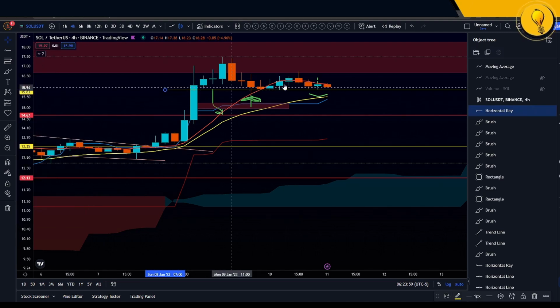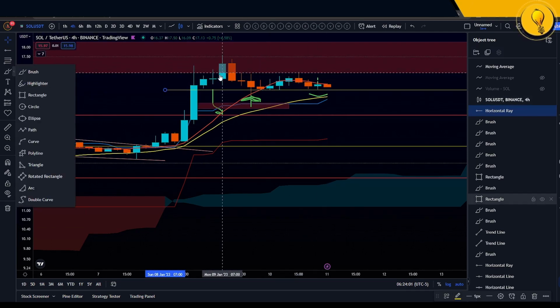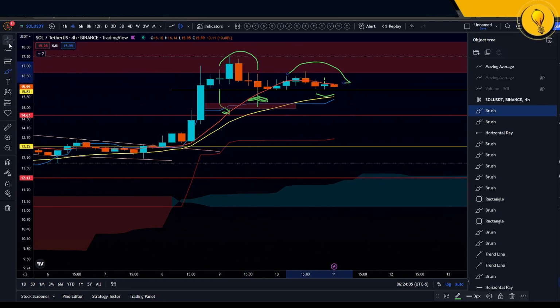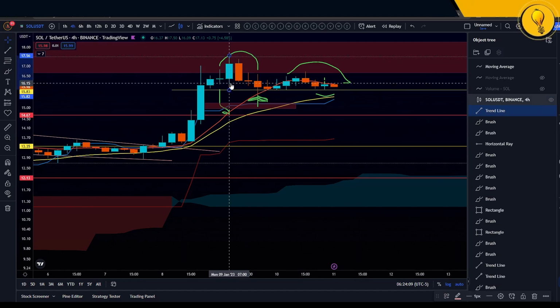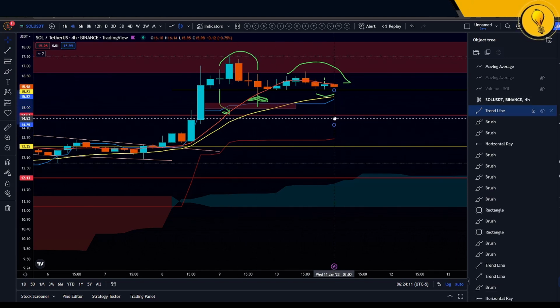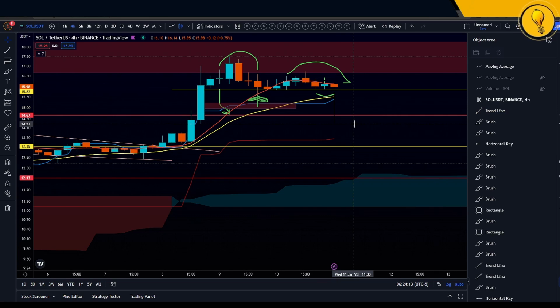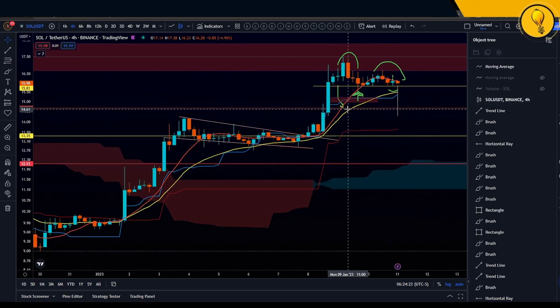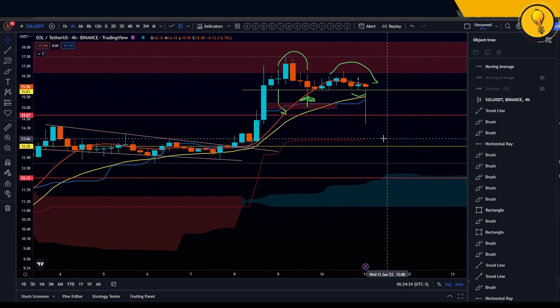We do have an M-like formation here. Okay, this is it. Let me show it to you. This is the M. And if this triggers to the downside, where will that take Solana down to? That will take us all the way down to $14.27. At that point, we'll be back down below that weekly level that I drew out for you at $14.67. So yes, you could get a better bid on this.